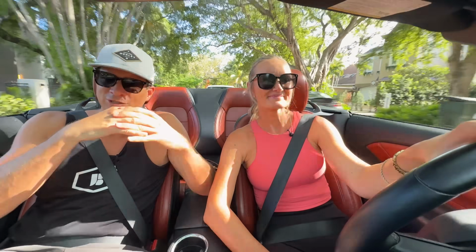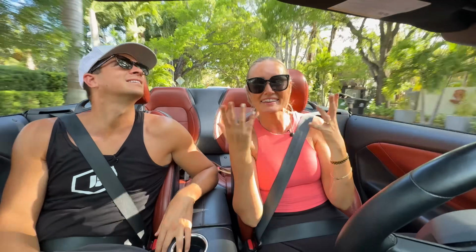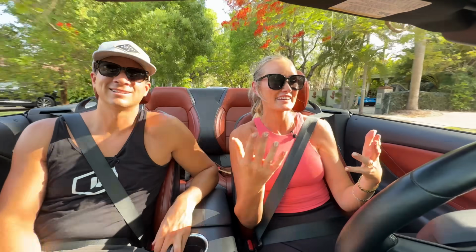This part right here is probably my favorite part because it's literally the trees enclose the street. Yeah, they're just everywhere, and we get to take it all in. Like we said, by getting a convertible, it's so fun to take it all in.